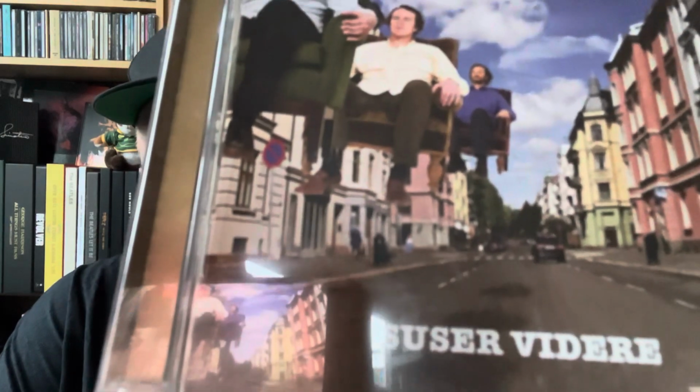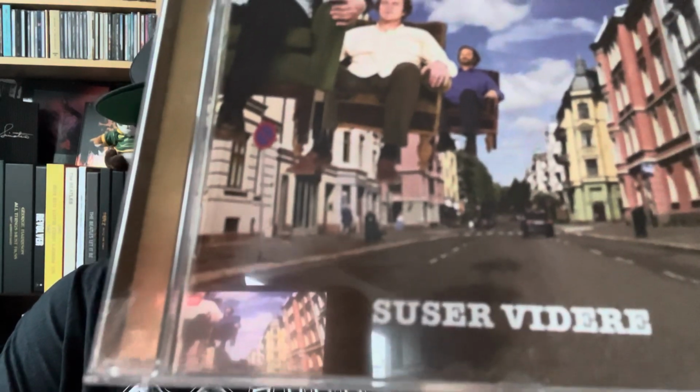Another Norwegian, this is the Norwegian band Delilus, or as they call themselves briefly, Delilus 85. And when they recorded an album with their original, well, they let their two permanent members have a break, and brought back their original drummer, I think it was. Suser videre, or yeah, how do you translate that one? So they seem to have replaced their cars with some nice chairs as they're flying through the streets of Oslo there. But in the distance, you can see some cars.